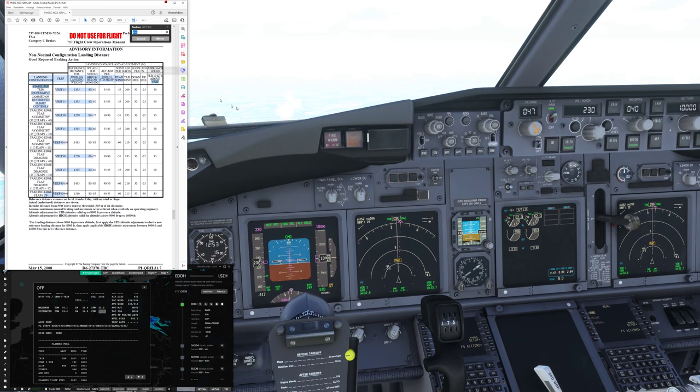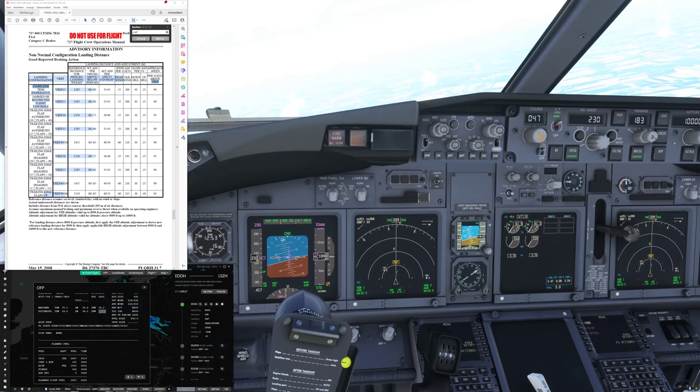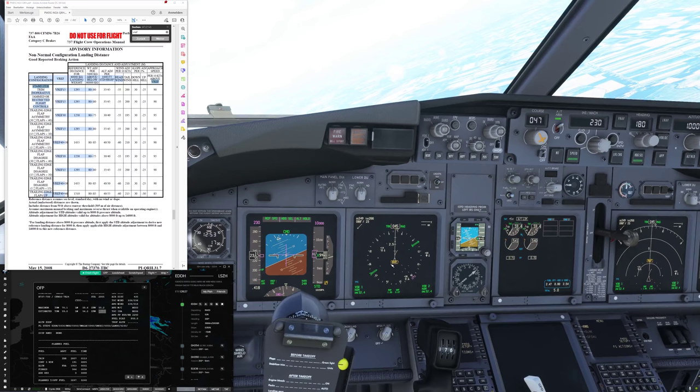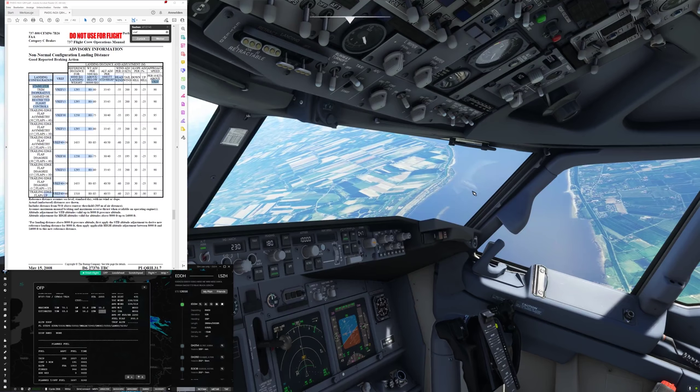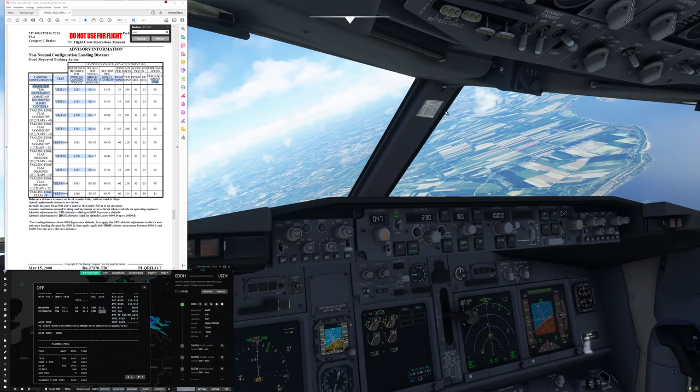X-ray, and right heading 180. Right heading 180, Germania 45 X-ray, X-ray. Okay, heading 180. Looks like they're basically keeping us in a pattern here to the west of Hamburg Airport. Yeah, over the river Elbe. The city is probably over there. That's all right.